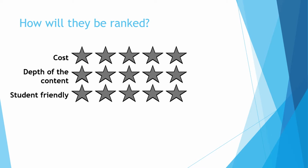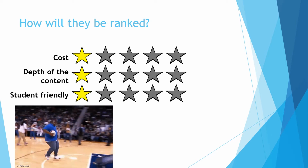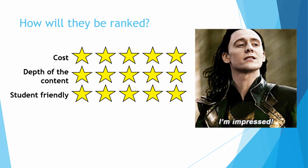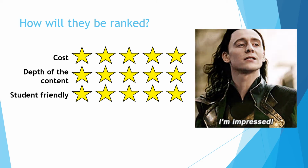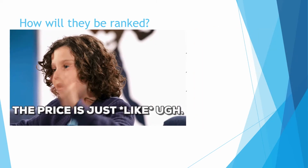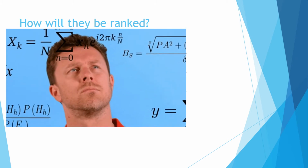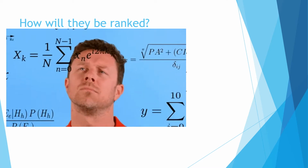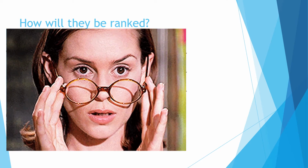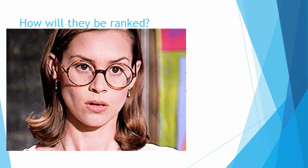So I'll be ranking the books in three different areas. The lower scores mean that the books have tried, maybe not quite hit the mark, going up to a 5-star score where the books are pretty good in these areas. The areas that I want to focus on, because I think these are quite useful to be aware of, would be costs, so how expensive the books are. I'm going to think about how much depth and detail the content holds, so how much detail is included, how in depth the discussions go. And then I'm also going to think about how user-friendly they are, how accessible these books are for students to pick up and use.